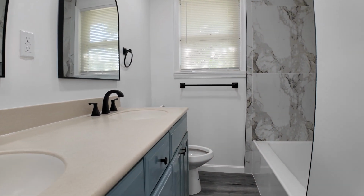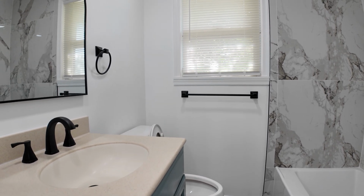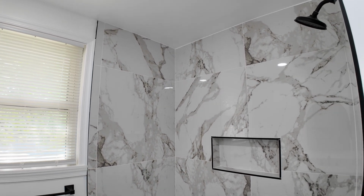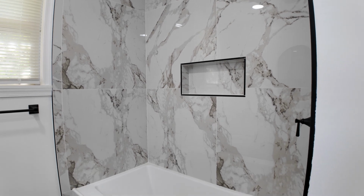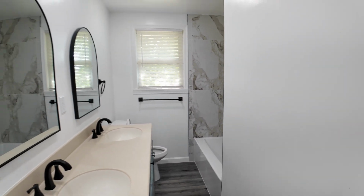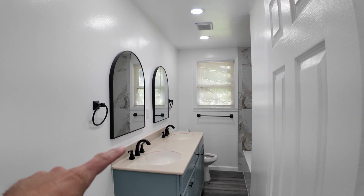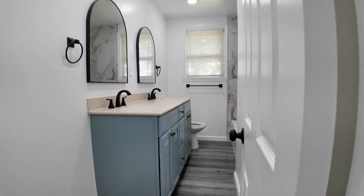Nice vanity. Looks like it's been repurposed. Not fully brand new, but does have new hardware. And then we do have a nice shower here, which is good to see. Okay, they've redone the whole thing here. So new mirrors, new hardware. They've left the countertop, and then they've had the vanity painted.